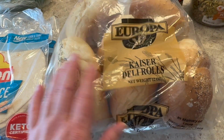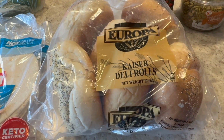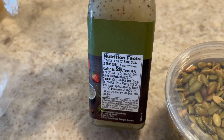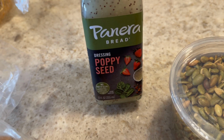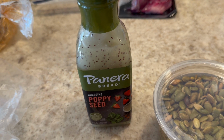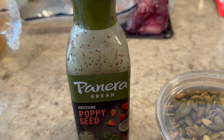And another hubby item, he asked for some rolls like I mentioned with the cold cuts that he's having. I restocked on the Panera dressing while they still have it. It's 25 calories for 2 tablespoons, and it just has a really nice flavor. It's a little bit on the sweet side, so it tastes really good with the strawberries, or I've put peaches in. I do all kinds of things, and I love it.